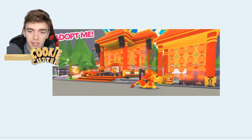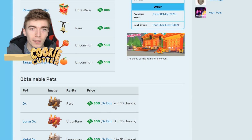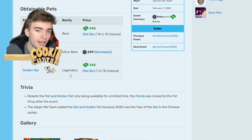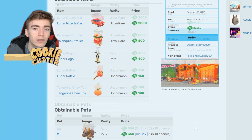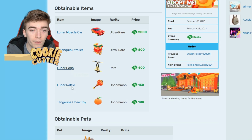In this update, they did a really nice decorative thing and decided to make all of this lovely looking color. We also got the introduction of a bunch of pets in this update and some vehicles, which I wasn't really expecting. So I guess each year they seem to be one-upping themselves, with 2018 being 3 items, 2020 also being 3 pets. But in 2021, they released a lot of things. A Lunar muscle car, a Palanquin stroller, a Lunar pogo, a Lunar rattle, and a Tangerine chew toy, all available for bucks.